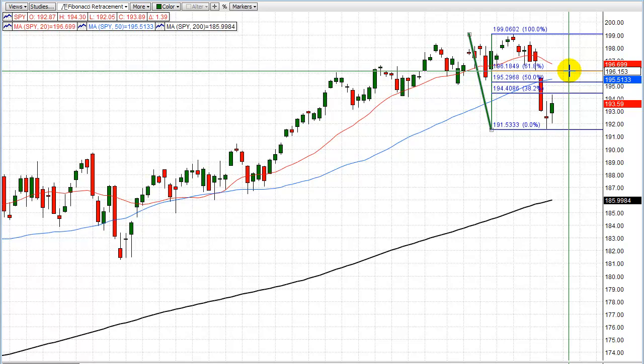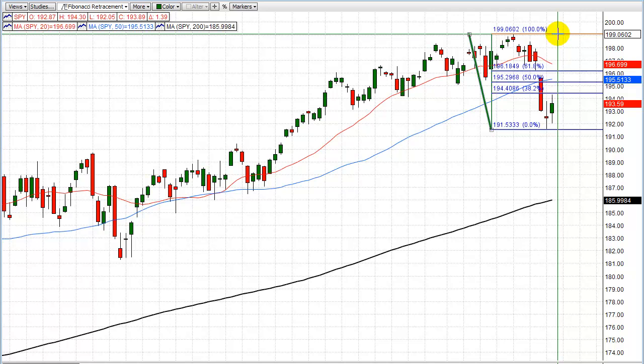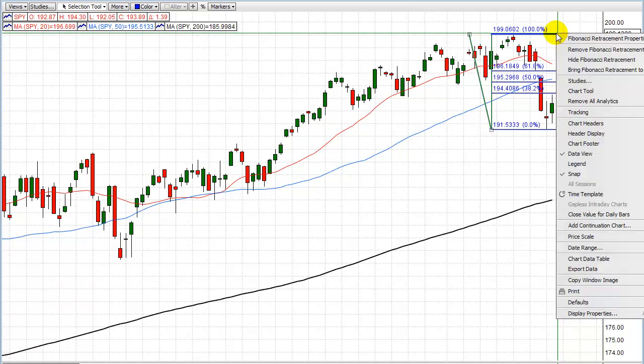If you don't have a lot of economic news and you don't have a lot of geopolitical news, then you can certainly trade up into that 618 this week. But I still say midweek we'll probably see a pullback. We'll take it one day at a time. Let me get rid of these lines.